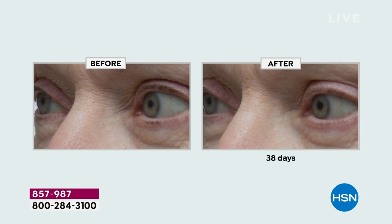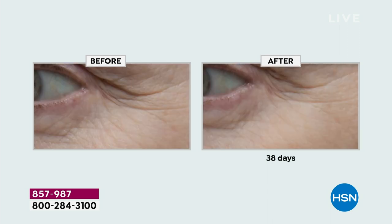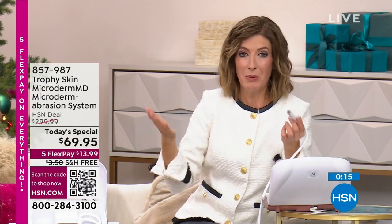I think this is a wonderful opportunity if you've been looking for microdermabrasion, if you've always wanted to try microdermabrasion. I always would love the idea of walking into one of those spas and saying, just sign me up for the next year. It's just not within our wherewithal for most of us.